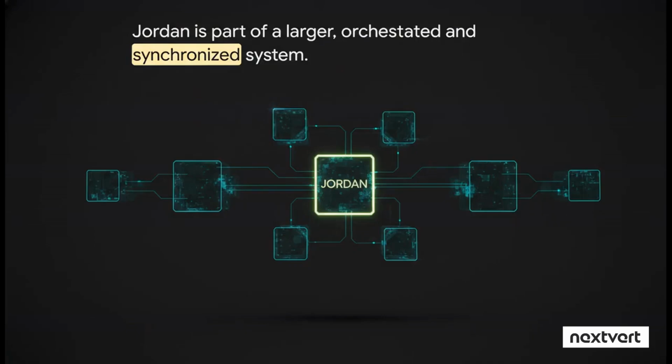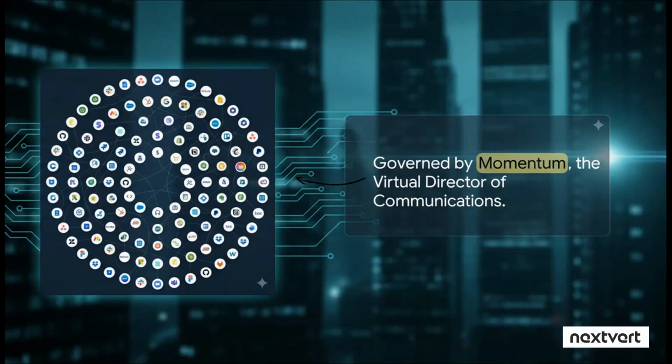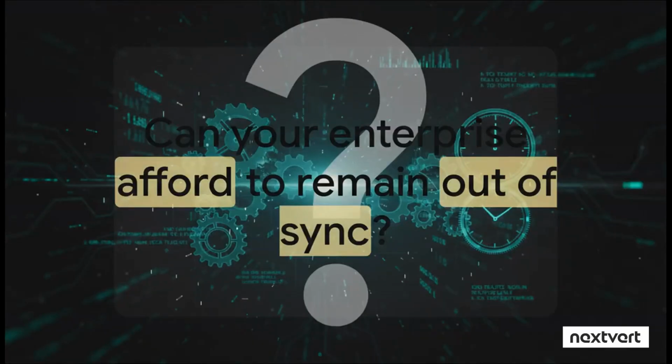But here's the thing. Jordan isn't working alone. It's actually part of a much larger, orchestrated system. It's a key player in the Momentum Virtual Task Force, a whole team of specialized autonomous agents. And the entire team is directed by Momentum, which ensures everything is perfectly aligned with your brand. This whole setup turns your front desk from a cost center into a powerful, synchronized strategic asset. So the final question really isn't about upgrading. It's whether you can afford not to.